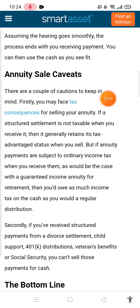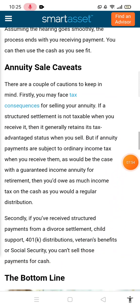Annuity sale caveats. There are a couple of cautions to keep in mind. Firstly, you may face tax consequences for selling your annuity. If a structured settlement is not taxable when you receive it, then it generally retains its tax advantageous status when you sell. But if annuity payments are subject to ordinary income tax when you receive them, as would be the case with a guaranteed income annuity for retirement, then you owe as much income tax on the cash as you would on a regular distribution. Secondly, if you receive structured payments from a divorce settlement, child support, veterans benefits, or social security, you can't sell those payments for cash.